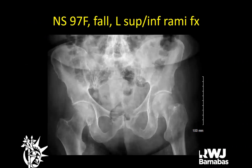And then a 97-year-old female, status post ground level fall, found to have this left superior inferior pubic rami fracture.